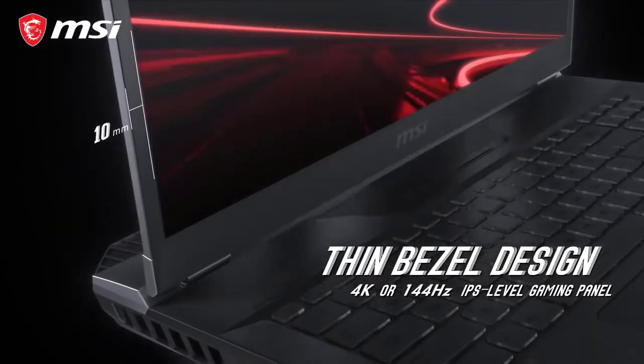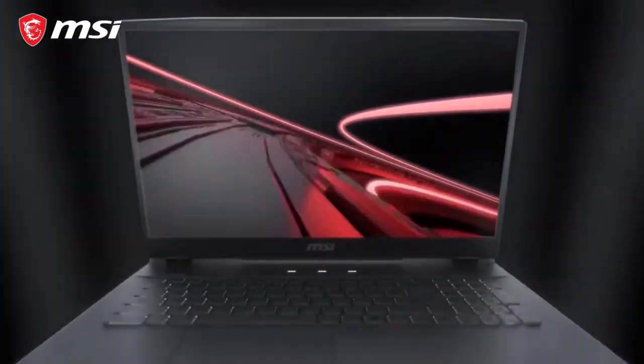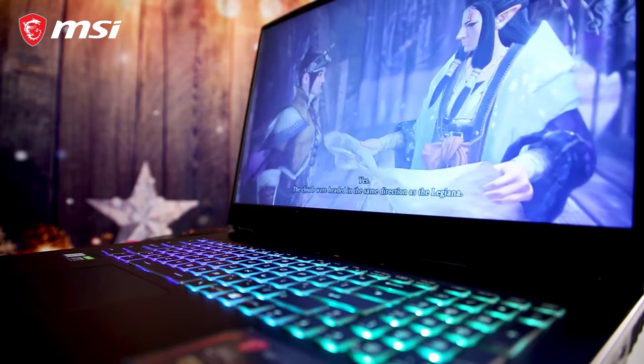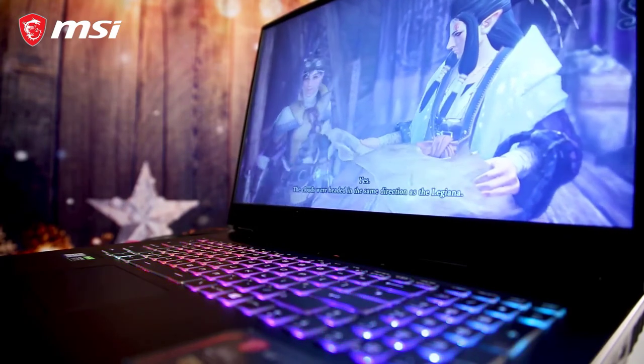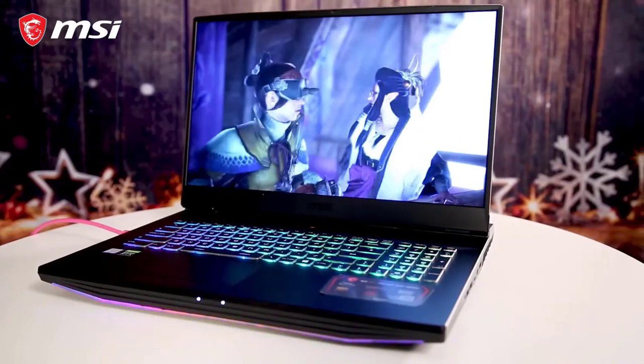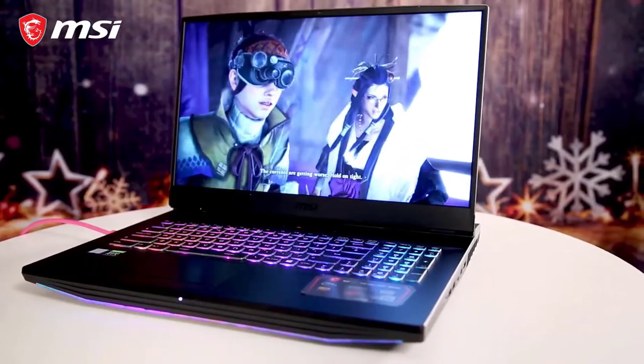Built around an ultra-thin bezel, the GT76 Titan screen refreshes at 240Hz, which means it can keep up with insanely high frame rates and keep things buttery smooth with no screen tearing. It's an IPS panel too, which means deep colours, inky blacks and great viewing angles wherever you are.